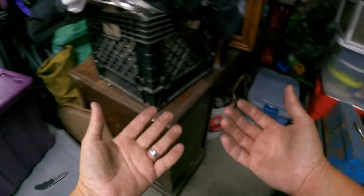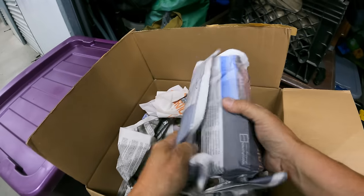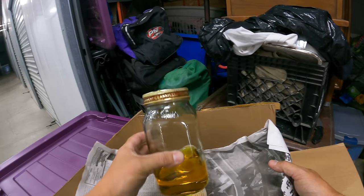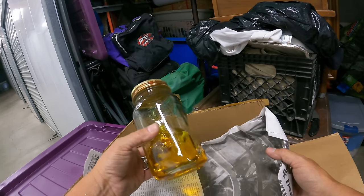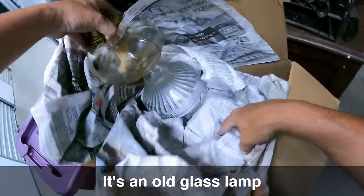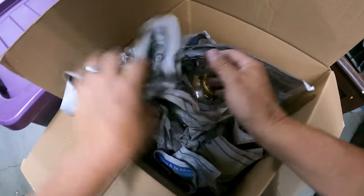Look at those hands. What in the heck is that? Tell me that's not a piss jar right there. That would be so gross. Oh no, okay. It's probably kerosene for the lamp. That's just gross.